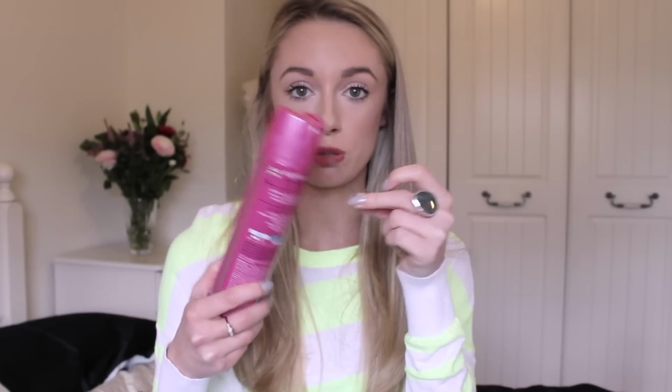Still talking about bobby pins. If you have super sleek hair, lucky you, but you might find that bobby pins slide out if you use them like I do to keep the hair when you have a bun. So if you just give them a quick spritz with hairspray, it makes them sticky and they don't slide out. So just pop it in and good to go.